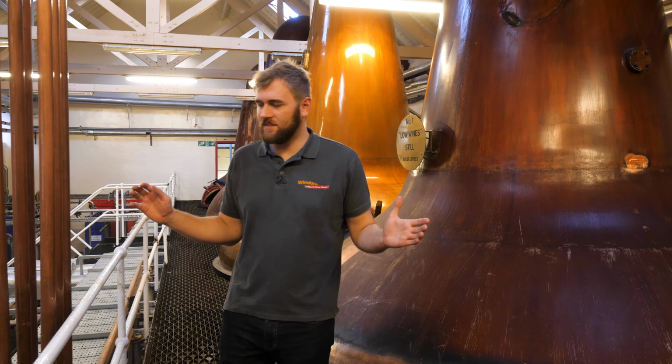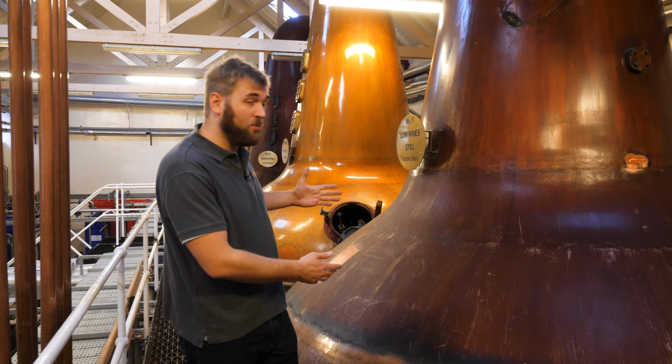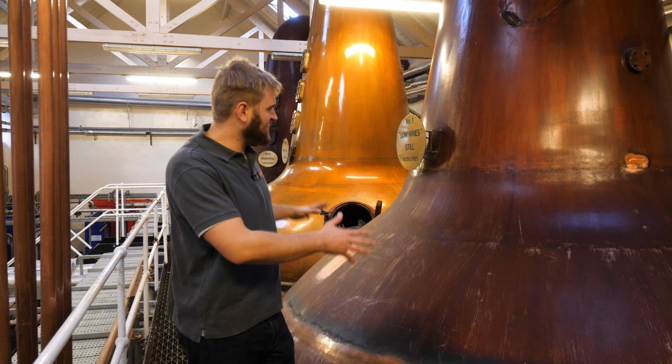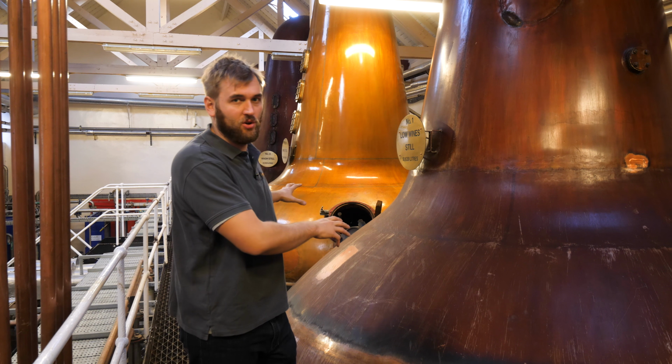So I'm here at the heart of the distillery, and if you look behind me, you see low wine still number 1 and wash still number 1. These are the oldest stills in the distillery, and this is where the first stills of the distillery actually stood. The low wine still is just a name, it is actually a spirit still.